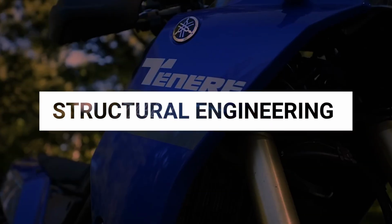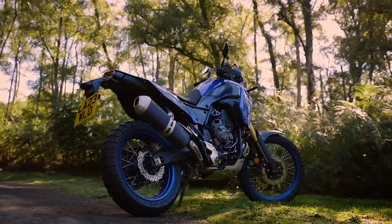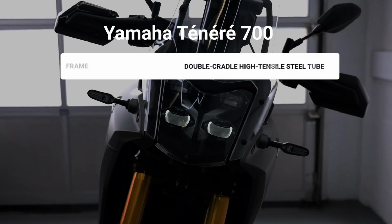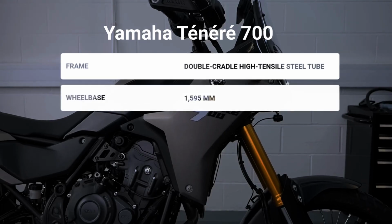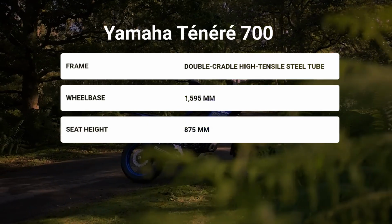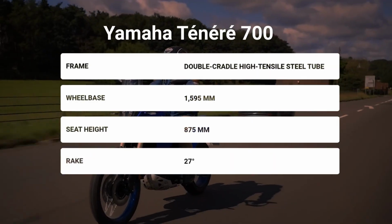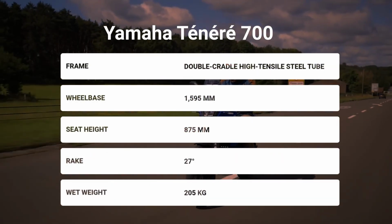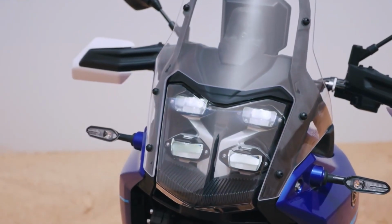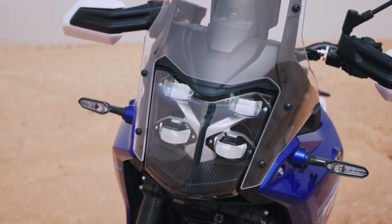When you tear down the structural engineering of our Yamaha Tenere 700, the raw numbers tell a very specific story. The 2026 Yamaha Tenere 700 utilizes a double-cradle, high-tensile steel tube frame carrying a 1,595mm wheelbase, an 875mm seat height, a steep 27-degree rake angle with 105mm of trail, and a fully fueled wet weight of 205 kilograms. Looking at the Yamaha skeleton, you see robotic continuous welds and gusseted stress points designed specifically for torsional rigidity under high-impact off-road loads.